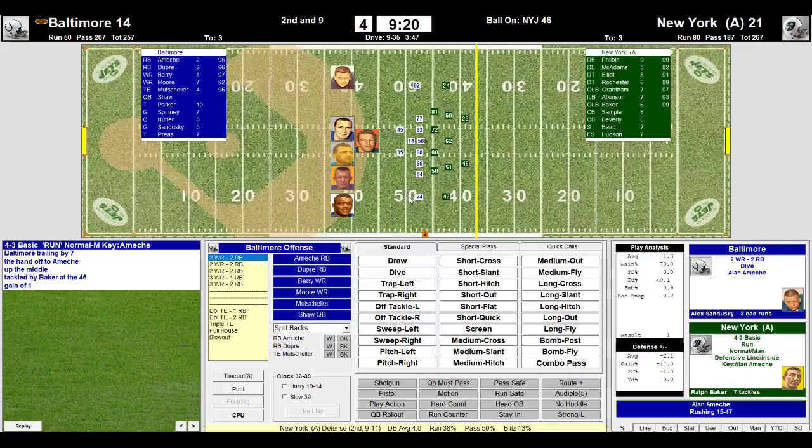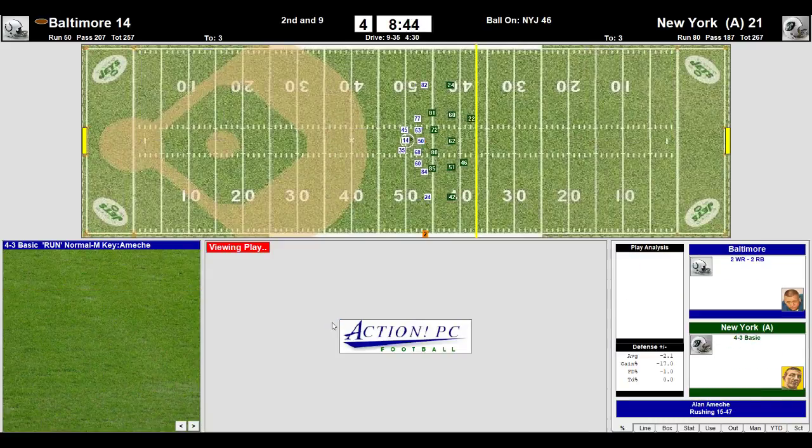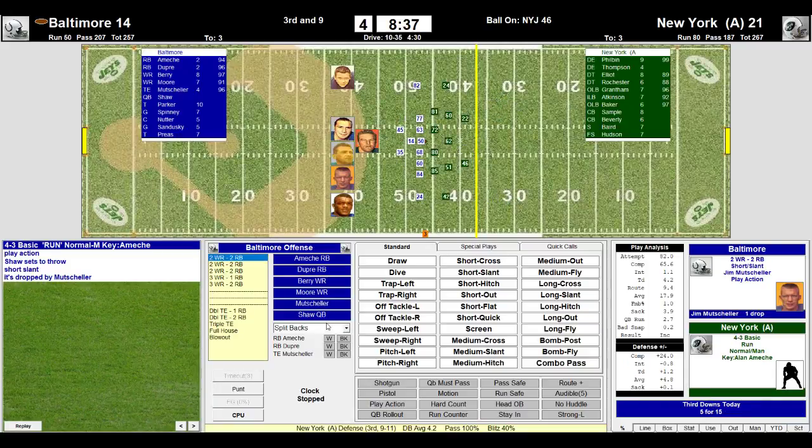2nd and 9, 9:20 left in the ball game. Jets up by 7. Play action fake. Let's look at our tight end, Mutchler. Short slant to Mutchler, 40% chance of catching it. And did he catch it? Oh, he drops the first down pass. Shaw hit him right in the hands in stride. And Mutchler dropped the ball.